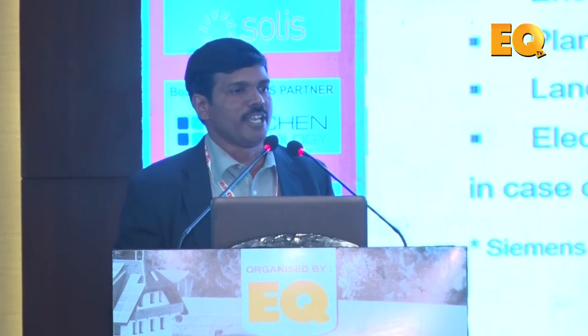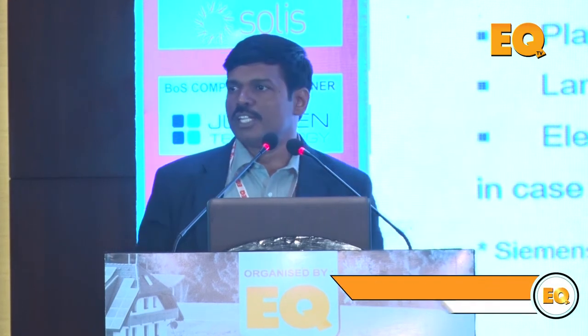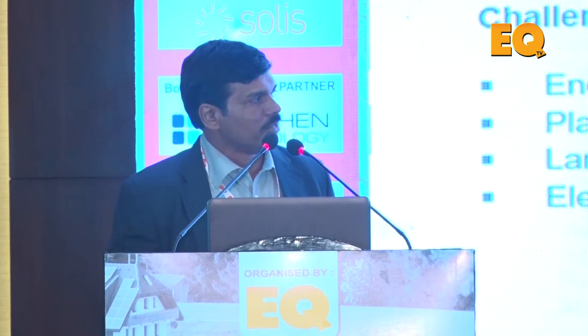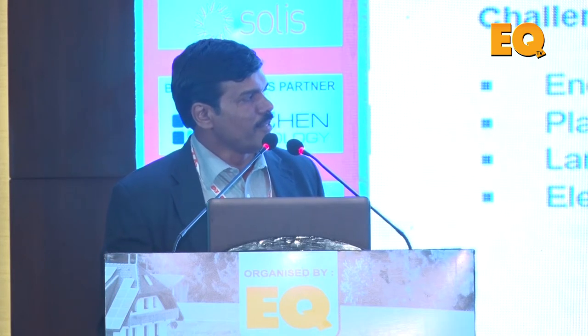The challenge with this configuration is forecasting, like when the wind is available and when the solar will be available, because of the difference in tariffs. But now I think both of them are giving more or less the same tariff, though the control aspect is a little bit challenging. The second configuration is connecting before the transformer, so that we can save the transformer, the bay extension, and the MV line.